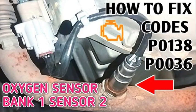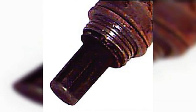Hesitation or rough idle. The engine may hesitate or run rough due to the incorrect fuel mixture caused by the malfunctioning sensor. Black smoke from the exhaust. This indicates that the engine is running rich, meaning there is too much fuel in the mixture. Strong smell of fuel. A rich fuel mixture can also lead to a strong smell of fuel coming from the exhaust.